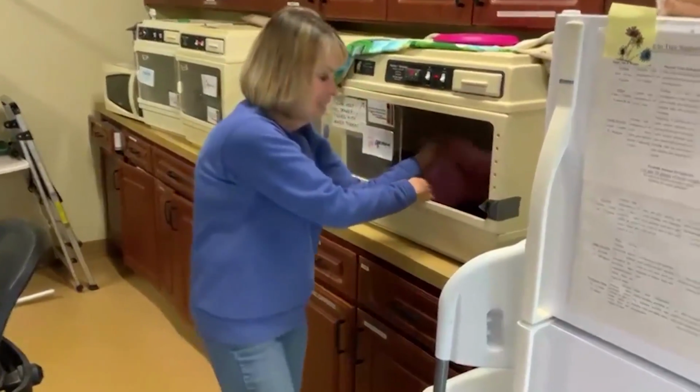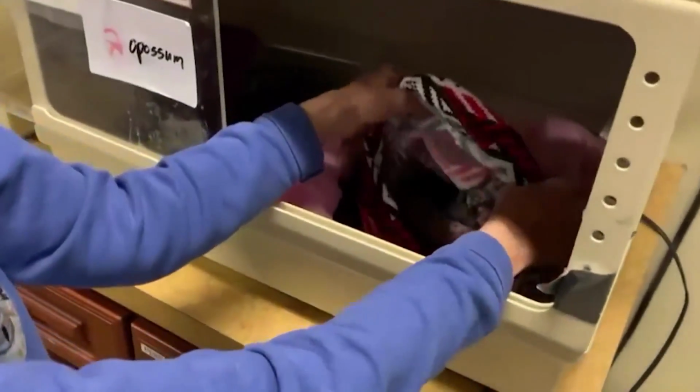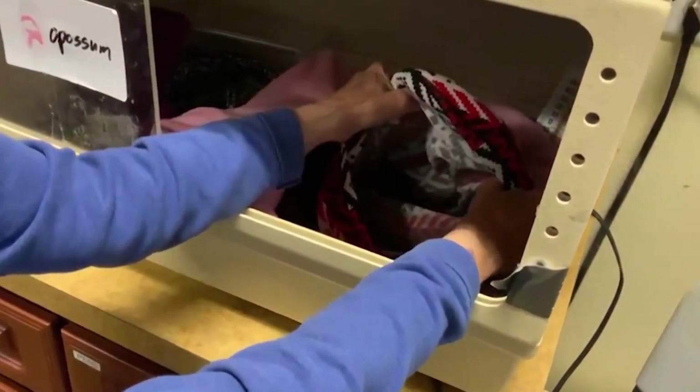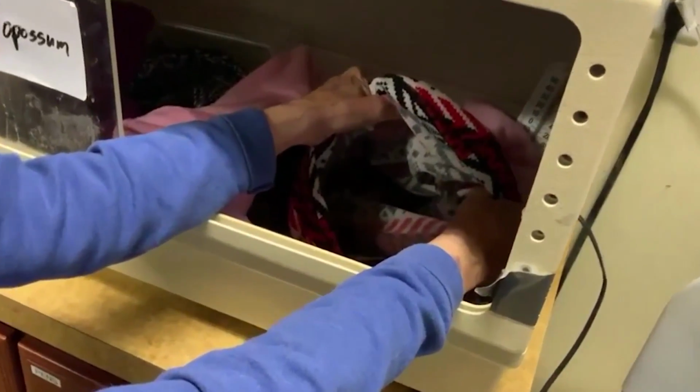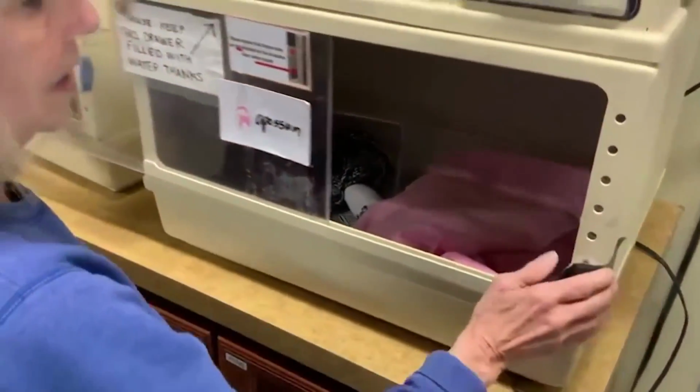Daniel, if you want to come over here and show. Here is the pouch full of a lot of possums, and they all stay warm in there. You can see several of them. There's a bunch of them in there. Anyway, they're warm. Here's the rice socks. We keep them covered up so they can stay warm.